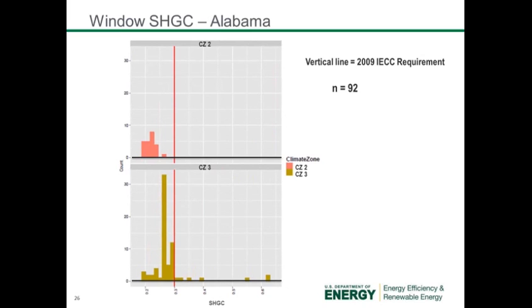We saw similar results for SHGC. Again, the x-axis shows the SHGC, and in case of SHGC, a lower SHGC in the south is better. The red vertical line shows the 2009 IECC code requirement. So because this is SHGC and a lower SHGC is better in the south, the observations that lie to the left of the red vertical line are actually better than code, and the ones that lie to the right of the red vertical line are worse. And across the board, it seems like in Alabama, windows have a better SHGC than what the code requires. There are some cases, especially in Climate Zone 3, where a slightly higher SHGC was observed in the field.